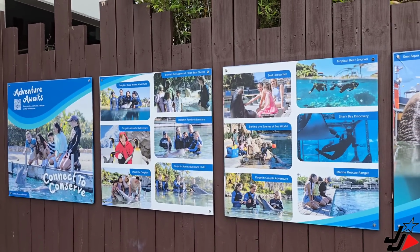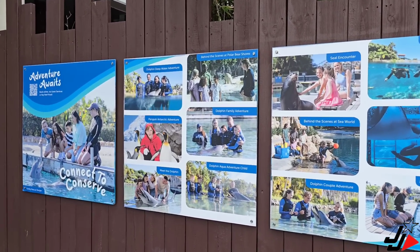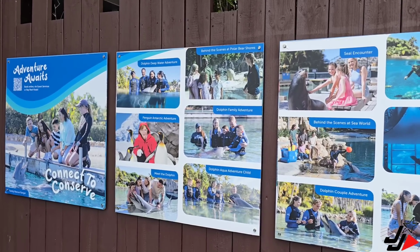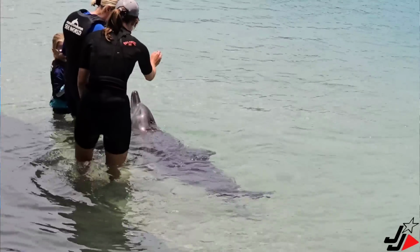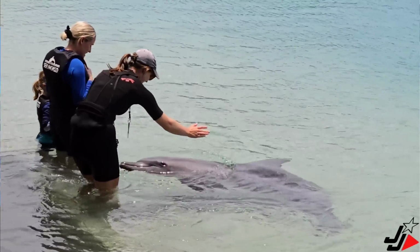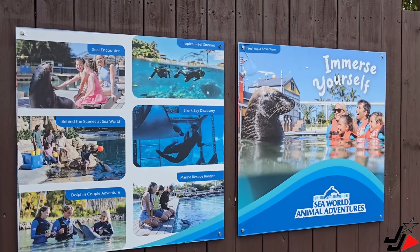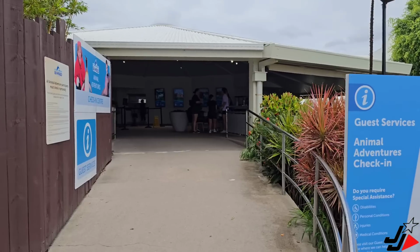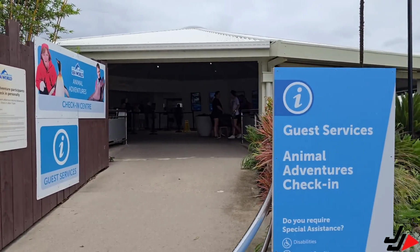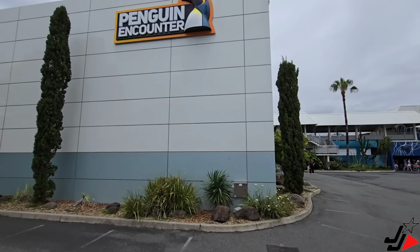Hey guys, if you are coming for the holidays and you want to do something different, you can do an animal adventure here at SeaWorld, and they have a dolphin deep water adventure, penguin Antarctic adventure, a dolphin family adventure. You can meet the dolphin. There's lots of different things that you can do here. Now you book these online, and then when you get into the park, you check in at guest services, which is also the animal adventures. Check in at the top of the park, which is top terrace, when you walk into the park here at SeaWorld. And speaking of penguins, let's go and check them out right now.